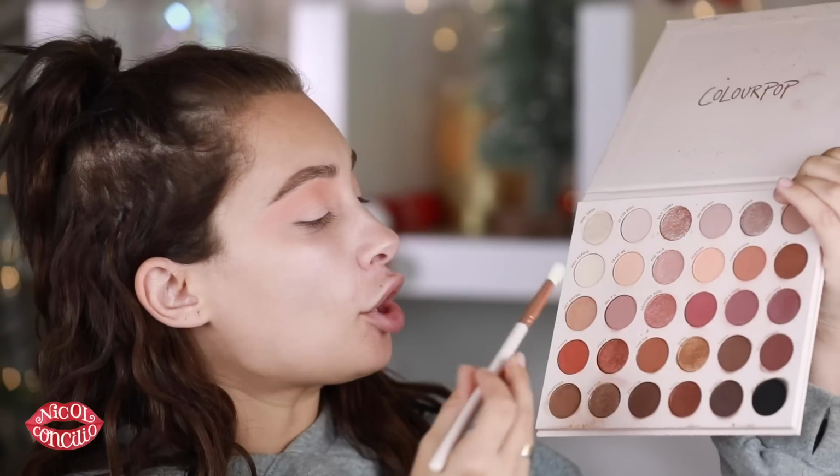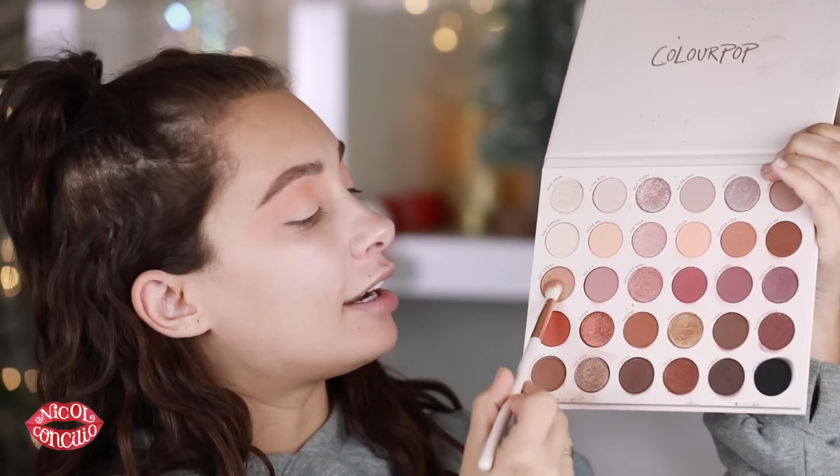Honestly, am I about to throw out all my makeup brushes and only use the Colourpop ones? Maybe. All right, let's switch to a smaller blending brush. This one is the E16. And now I'm gonna go into the shade Hot Gossip.